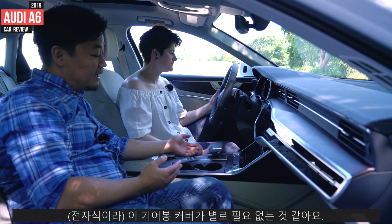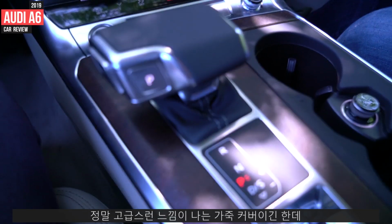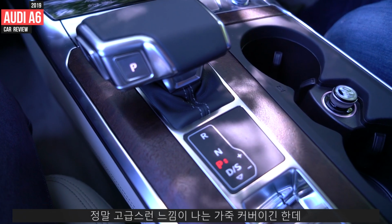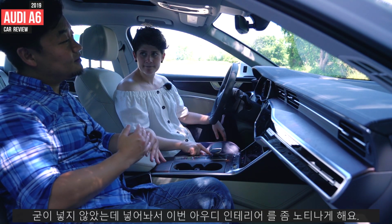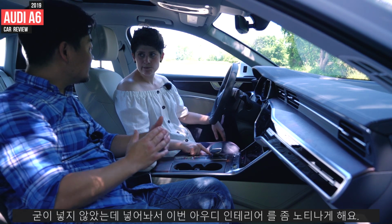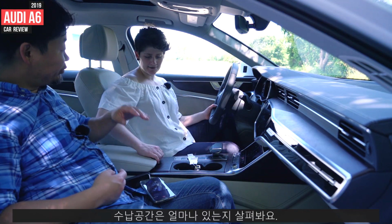It doesn't really have to have this cover though. It is a very luxurious feeling leather cover, but it's not really necessary. They put it here, it makes this Audi interior look a little older. Okay, let's see what kind of storage we have.